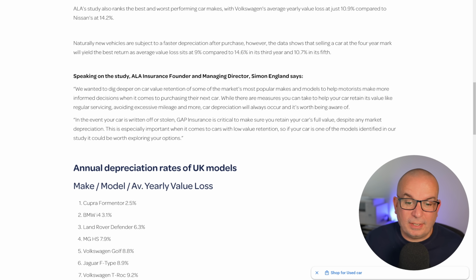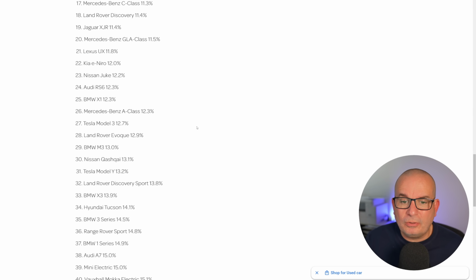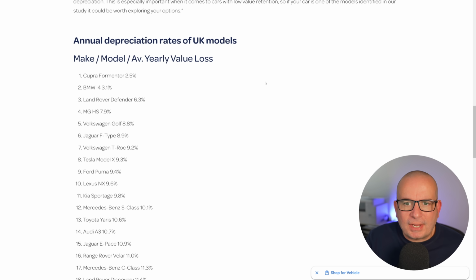So what Simon's saying there is, if you've got yourself a Cupra Formentor, which has got very low depreciation, obviously you're at far less risk of getting stung in the event of a write-off than you are with something like an Audi Q4 e-tron, VW ID3, Tesla Model S, Nissan Leaf, Jaguar I-Pace, BMW 5 Series, Mercedes-Benz E-Class. These are all the cars that are showing the highest depreciation in this study. Let's have a look at the list.